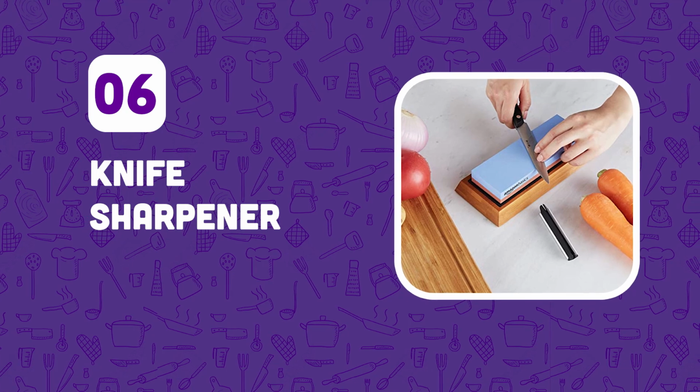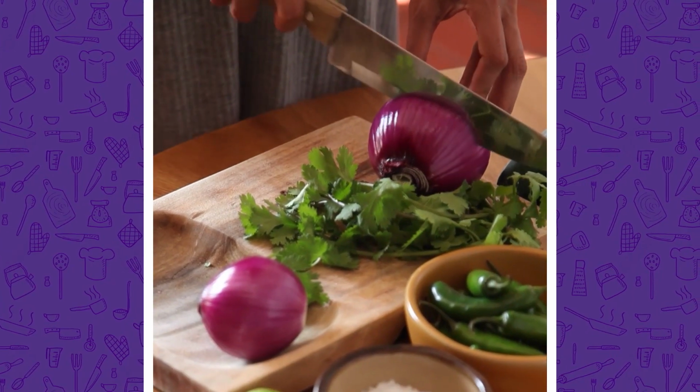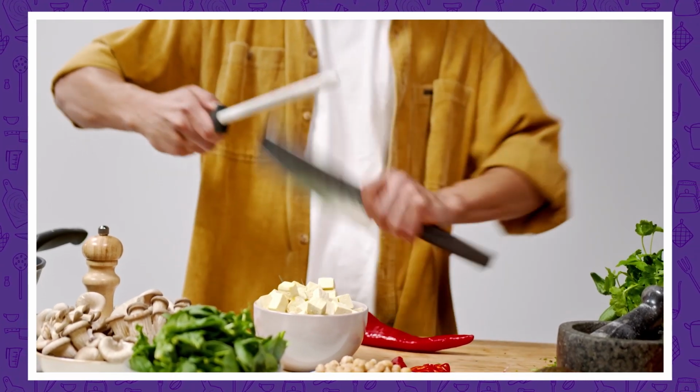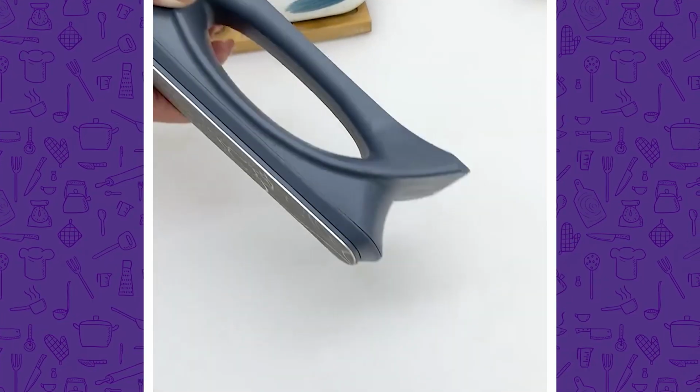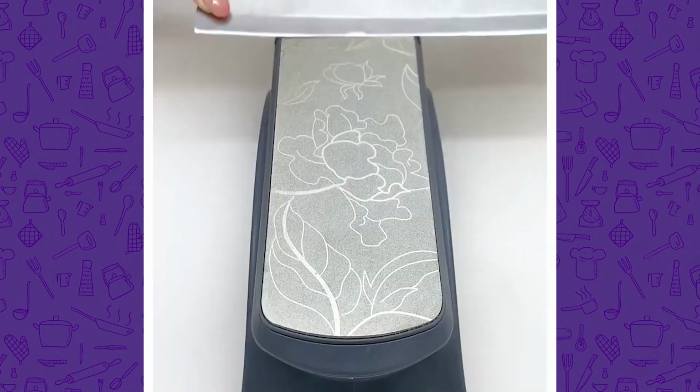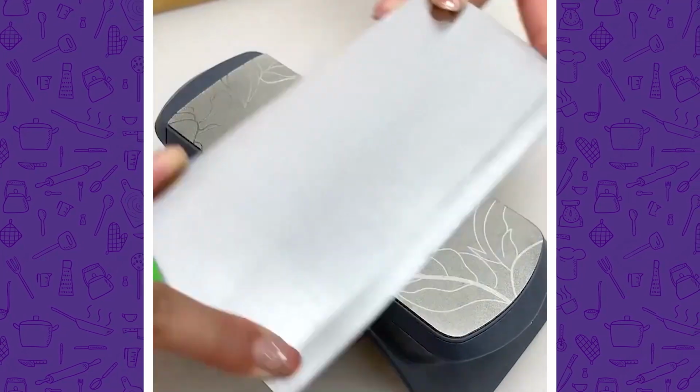Number 6. Knife Sharpener. Do you struggle with dull, ineffective knives in your kitchen? Dull knives not only make cooking a struggle, they can also be dangerous to use. Soak the whetstone in water for at least 10 minutes, place the whetstone on a non-slip surface. Flip the knife over and repeat the process on the other side.